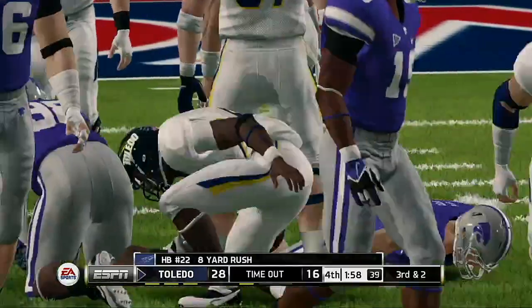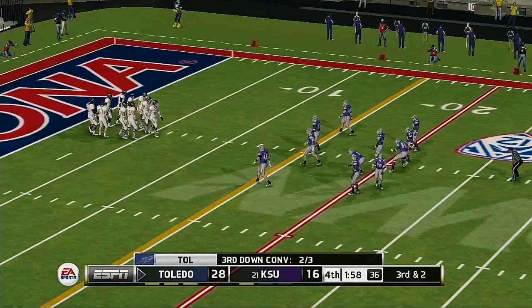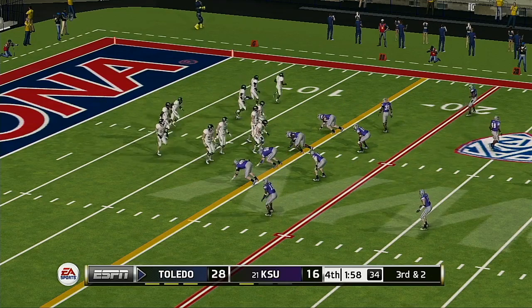Makes it out to about the 13. A gain of 8 on the carry. The Wildcats call a timeout. That's their second of the half.